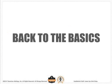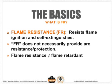So let's start with the basics. There are some basic terms that are very vital in understanding FR apparel and arc flash. So what is FR, or flame resistance? It's a term I'm sure all of you have heard or maybe used. If something is FR, it means that it will resist flame ignition and self-extinguish a flame. I just want to note that just because something is labeled as FR does not necessarily mean that it's going to offer arc flash protection.